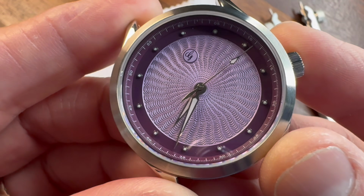But today, I want to talk about what I think is the biggest challenge that microbrands face, and that's accessibility. I want to talk about why it matters, how it affects both buyers and brands, and what we can do about it. Here's the thing, watches aren't just numbers on a spec sheet.